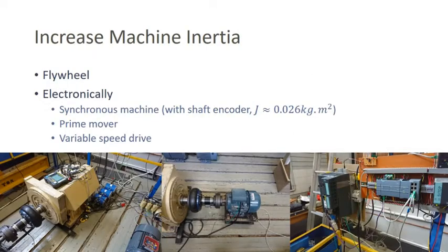So how do we go about increasing the inertia? You can add a bigger flywheel. That's a bit difficult. However, we wanted to increase the inertia of that synchronous machine on the left, which, due to its build, has a fixed amount of inertia. We then attached onto it a prime mover and a variable speed drive controlled with a PLC. Now, you will notice that prime mover is significantly smaller than the synchronous machine. That's a 70 kilowatt synchronous machine and a 5.5 kilowatt prime mover.